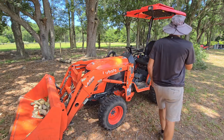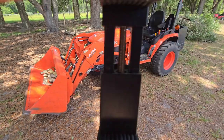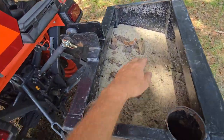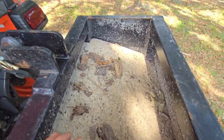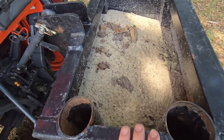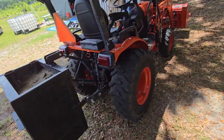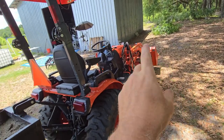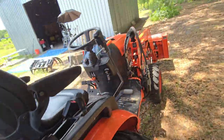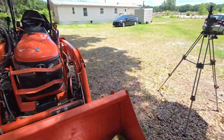Cool thing is I have this really nice weight box on the back, which I'll show you here. This thing hooks up to the 3-point hitch, and I've got it basically fully filled with sand. This has kind of run out over time, so I've got to top it up still a little bit, but I know there's 300 or 400 pounds worth of sand. The thing itself weighs about 140 pounds, so it's nice to offset whenever I'm grabbing some of the big logs and stuff like this. So it's used, that's for sure. I use it, and it shows. I don't baby this thing.